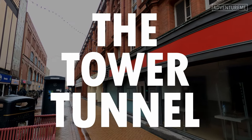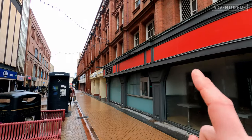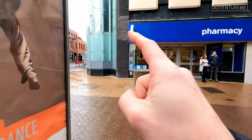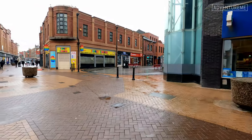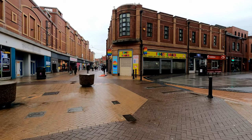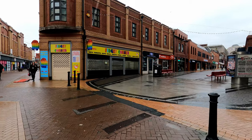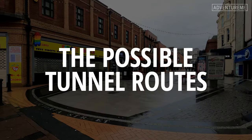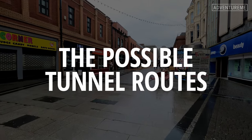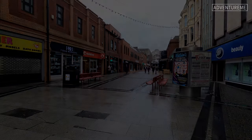Now, the big rumour that we're going to look at today is that a tunnel linked from this side at Blackpool Tower, again, down at the basement level, and all the way up to the Winter Gardens. Now, the first thing I want to show you is there are quite a few theories as to where that tunnel would have ran if it existed. So first, let's start by looking at the various theories of the tunnels, and then we'll look into the evidence to work out whether it's possible or not.